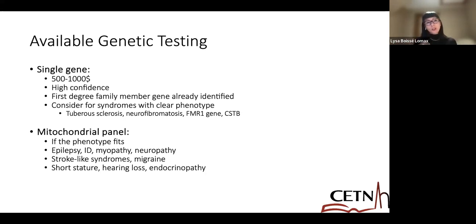So really, with a single gene, you're betting a lot on that one gene, unless there's a family member who's already affected and you're pretty confident that's your gene, or there's a specific genetic test you're looking for that's a little bit different. So for example, for dodecamer repeats in cystatin B, you're doing a slightly different test for that particular gene.